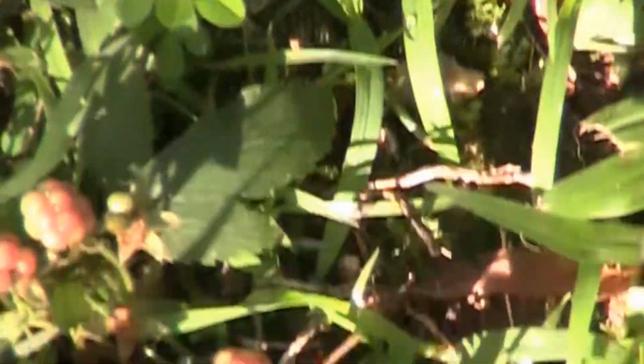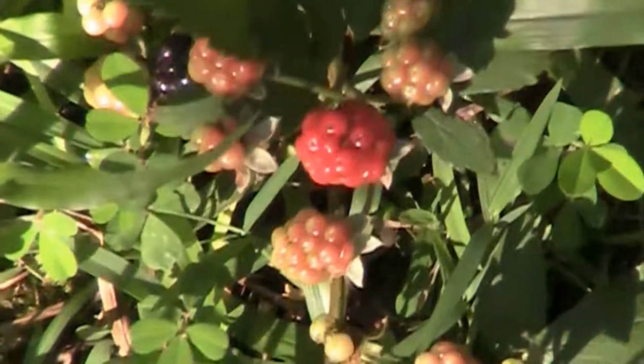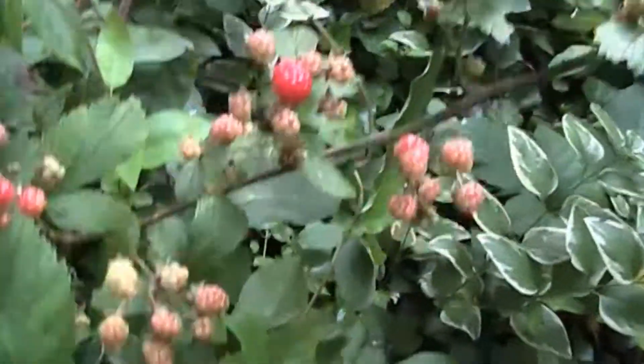Blackberries. We're just about a week later. We get back down there where you can see them, and they'll turn black in a couple of days. Blackberries. Tart, but tasty.